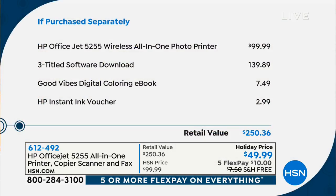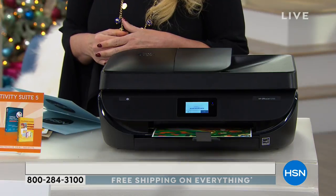So here we go. The printer alone would be $99, so even if we were doing the printer at $49, great, but we give you a three-title software download. So you're going to be able to do tons of fun things, like creative things, like making calendars and, you know, all kinds of neat things. And when you think about what those calendars sell for this time of year, if you've tried to make one, they're expensive. And then you're getting a coloring ebook, you're getting the instant ink voucher. It's all worth $250, and you get it today for $49.95.